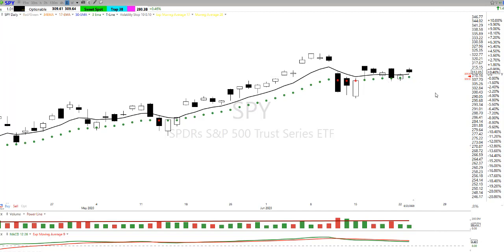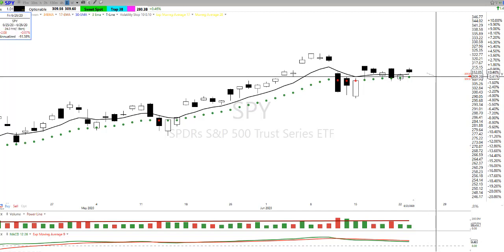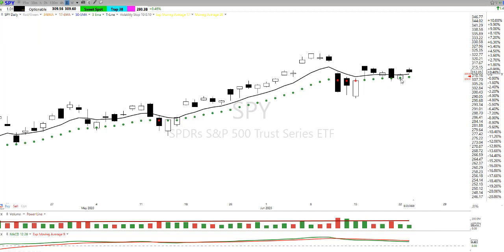I generally watch the SPY for my market decisions. And the SPY looks like we're opening up below the T line, and we're going to be flirting with the green dots right here. This is what we call our trend indicator, or I refer to it as the red-green line sometimes, because you can see the red dots right in here. Generally, charts are looked at as bullish, not necessarily buys, but bullish when the T line is above green dots.